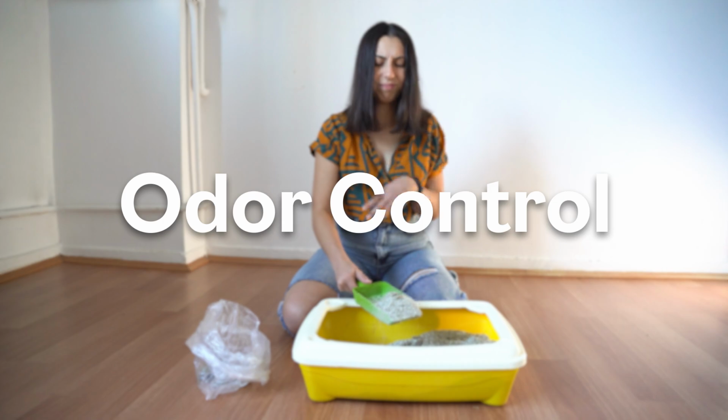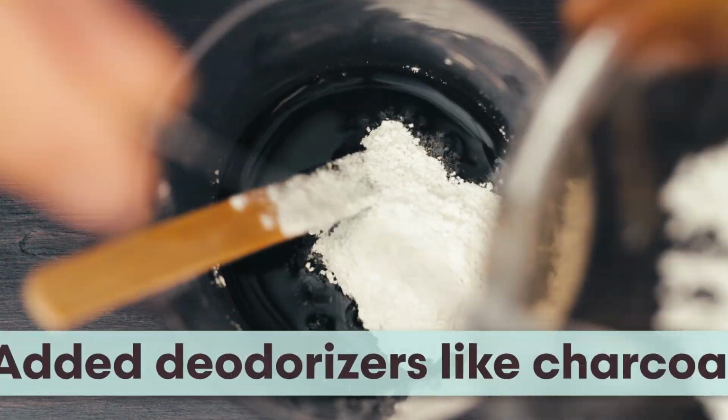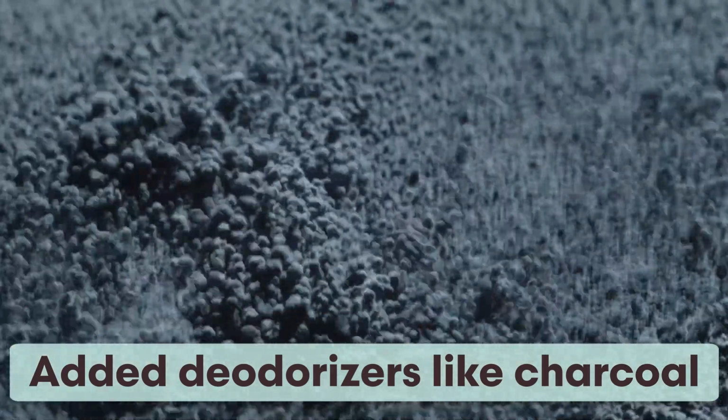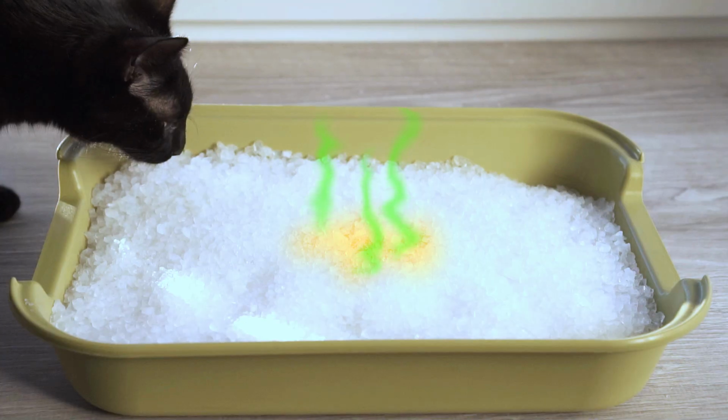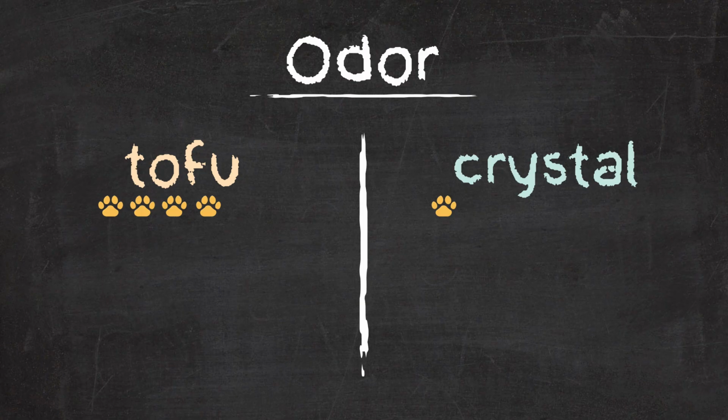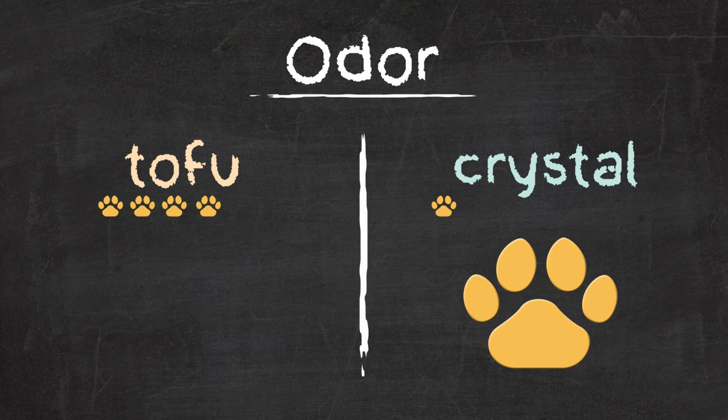Odor control. Tofu litter is decent at controlling smells, and that's because manufacturers include natural deodorizers in the formula, like charcoal. Soybean fiber itself doesn't have great odor control. By comparison, crystal litter has pretty good odor control. This is because it traps smelly particles in its microscopic pores. Crystal litter wins on this round.